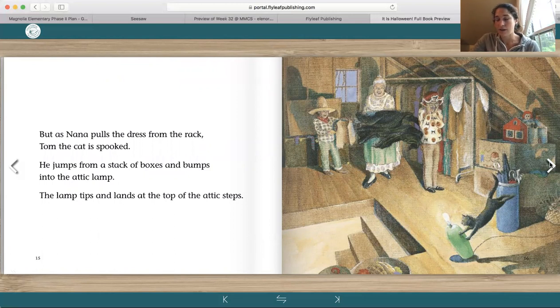Uh-oh. I feel like the next page that I turn, we're going to figure out what our initiating event is. What is going to happen that no one was prepared for?